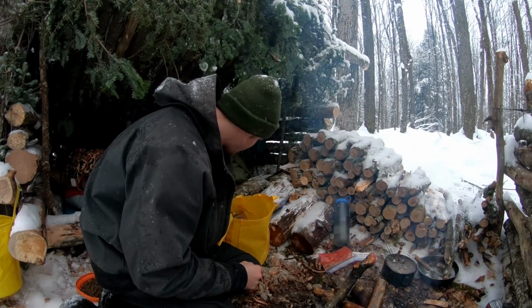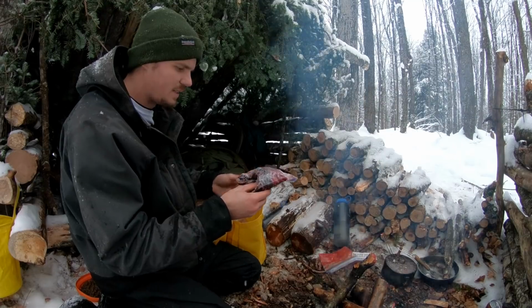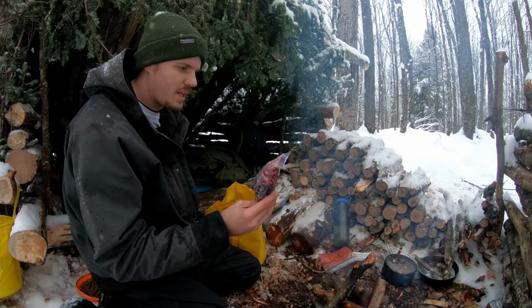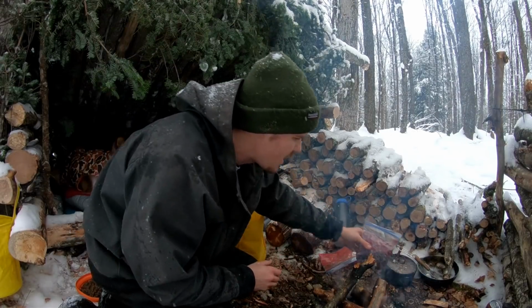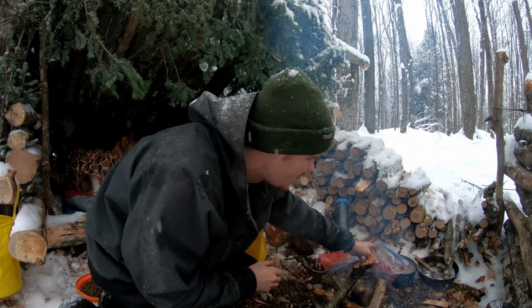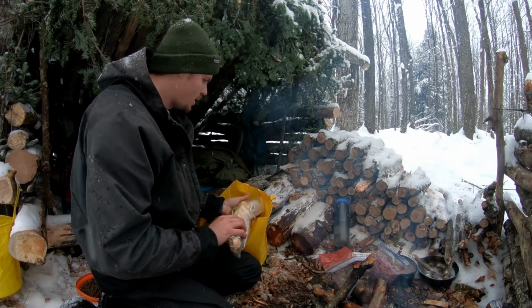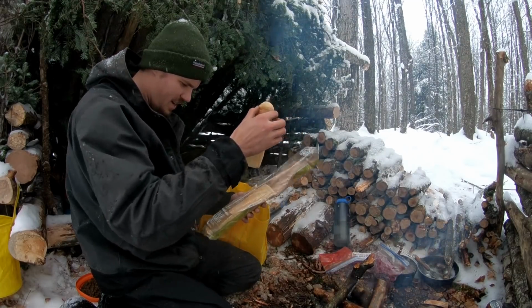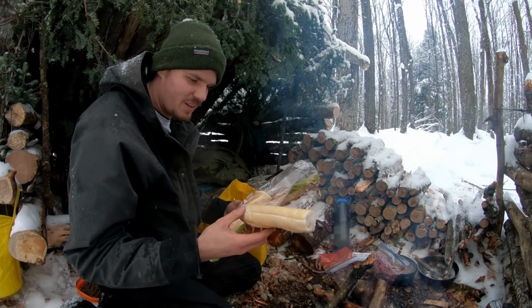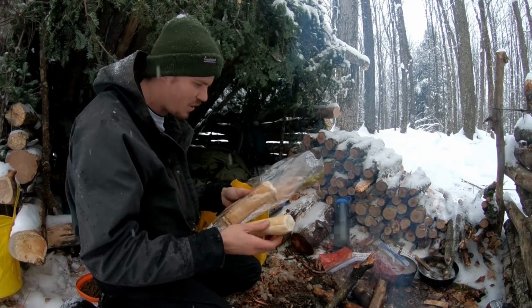What else do I got in here? Well, these are frozen. This is black beans and kidney beans. These are frozen solid. So I need to set these a little closer to the fire. Let those get a little warm. They're supposed to sit on bottom. I brought out also a French baguette, which has got dirt all over it and snow, and it's frozen.